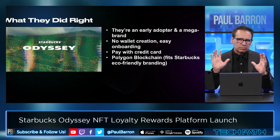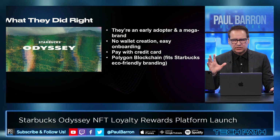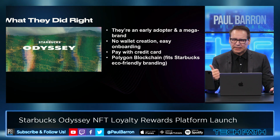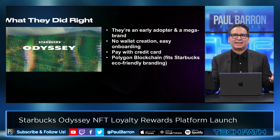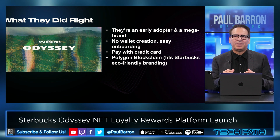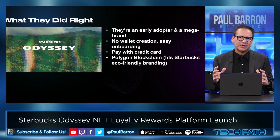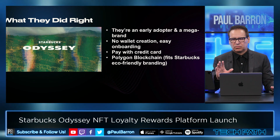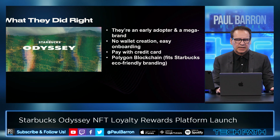Pay with credit card, kudos. I think that's a win, but again, you gotta have pay with crypto as well. Polygon, I think this is your best. That's a 10 out of 10. This definitely fits the theming, the ESG, the brand recognition, the elements. Polygon is the chain to be on. So kudos on that selection.